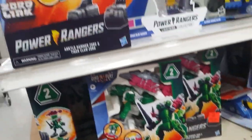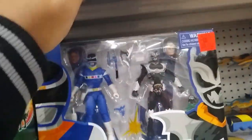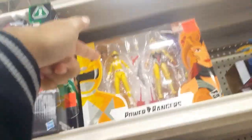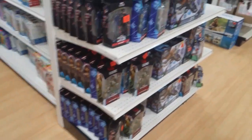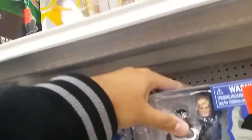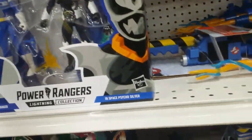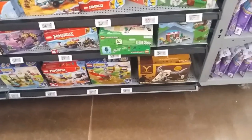But I mostly came to get the two-pack right here. There's this one and this one I already got. But I'm talking about the two-pack that I actually picked up. So I'm getting those, and a lot of stuff for Doctor Strange. Damn, a lot of it right here. So I pick up the 2-pack of In Space Blue and Psycho Silver, and I pick up Alicia versus Scorpion. So that's pretty much it for day 12.